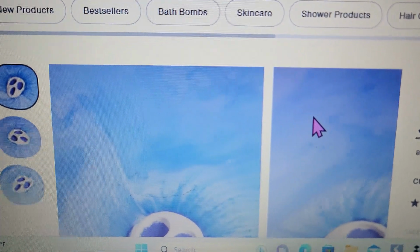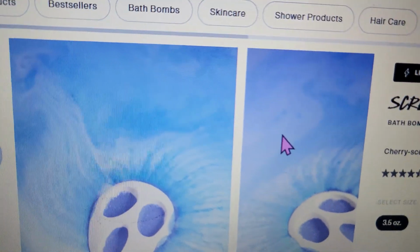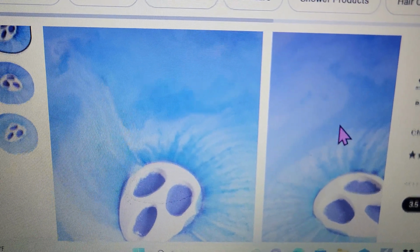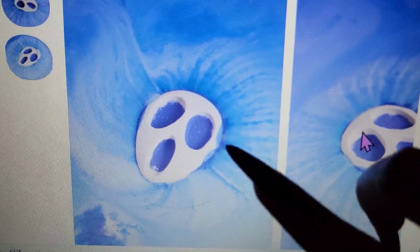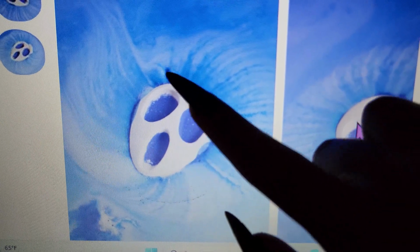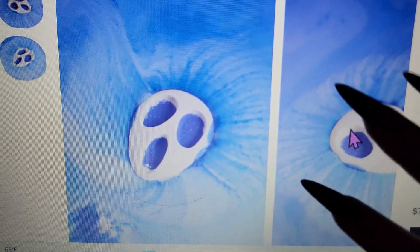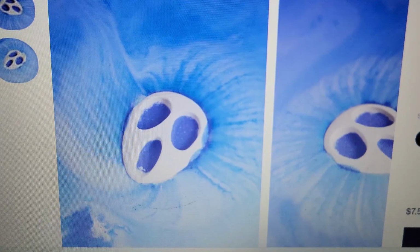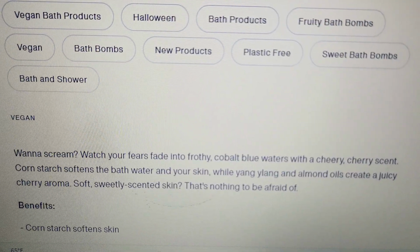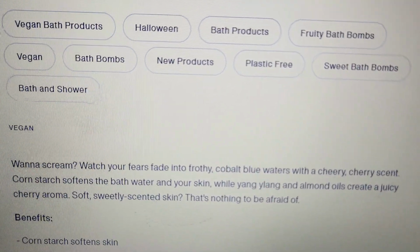This might have been the one I remember from last year. Screamo. Cherry scented. Love cherry scent. Cobalt blue waters with a cherry scent.